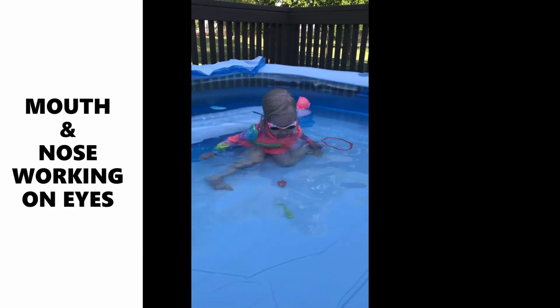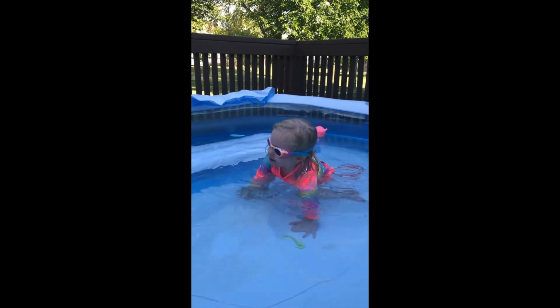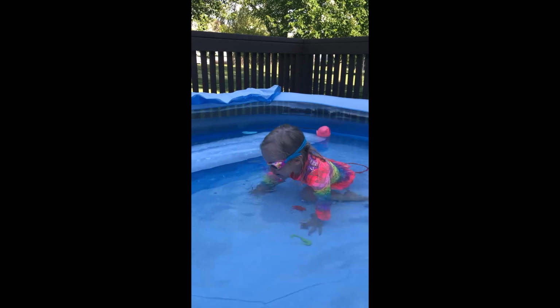A few days later, Henley was blowing bubbles with her mouth and nose, working on getting her eyes in. They progress pretty quickly when they practice a little each day.